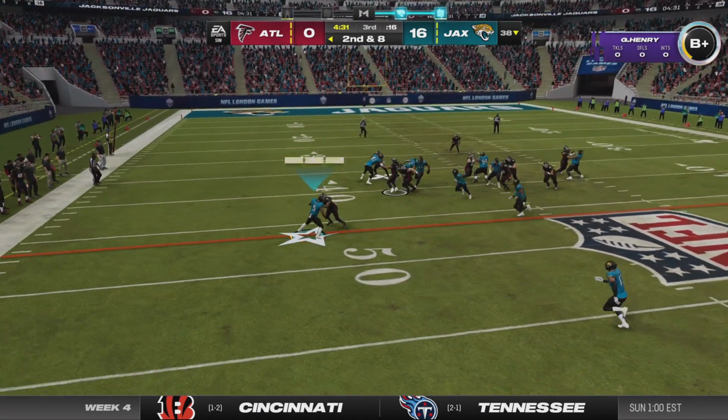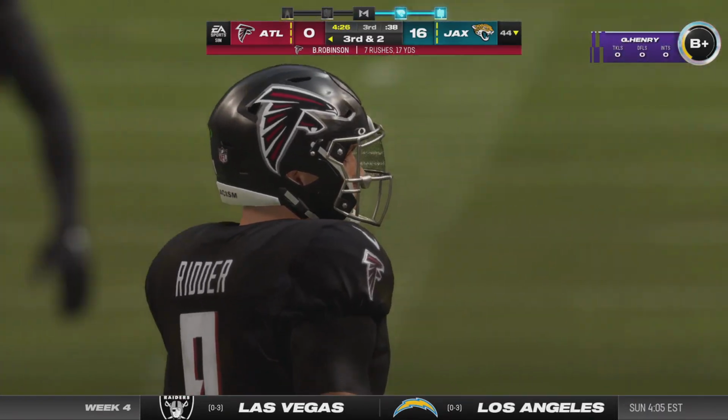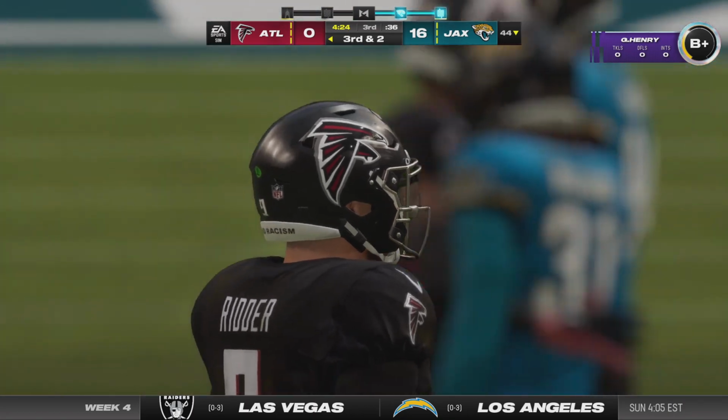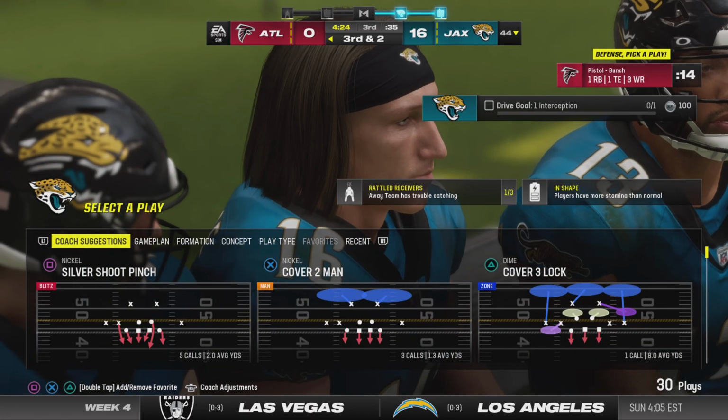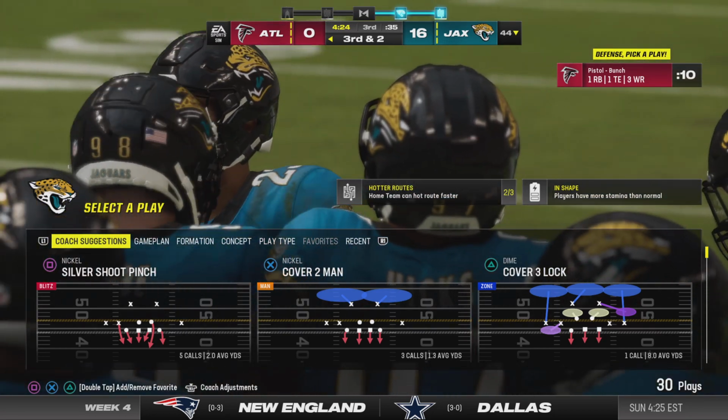Second down and a run by Robinson. And that one goes for about 6 as he's taken down just shy of the 45. Running lanes were at a premium in the first half, but he's able to find some room there, and he's hoping that that's a precursor of a big second half.